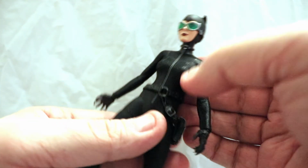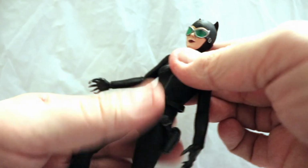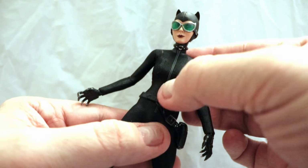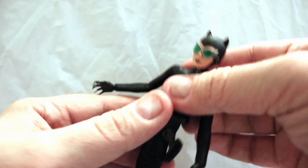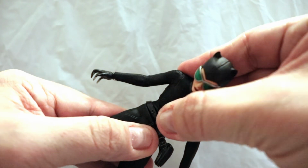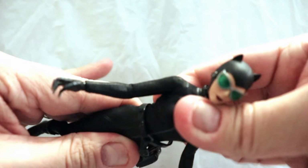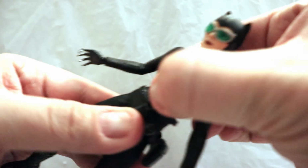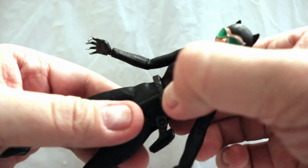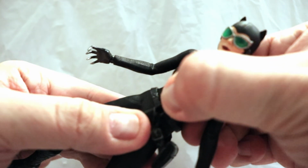I wish that was a real zipper, but it's not, because that's more modern day Catwoman, but you kind of, I guess, want this PG. So she does have decent ab crunch. Goes back pretty far. Does she have waist articulation? I forget. She does have a little bit of waist articulation.